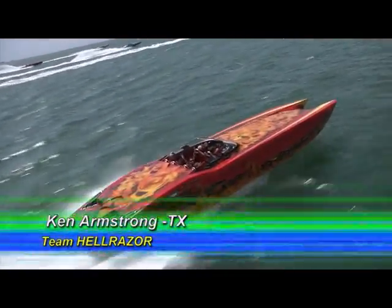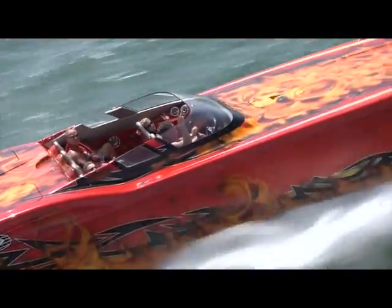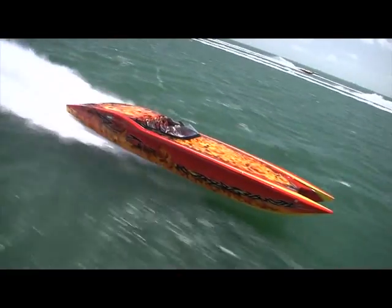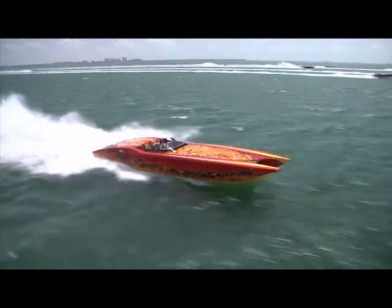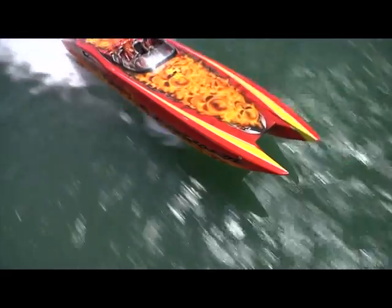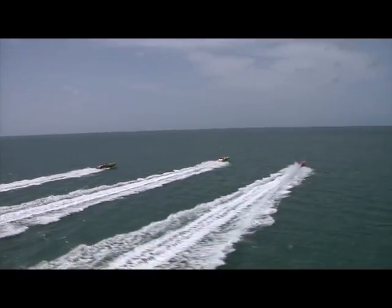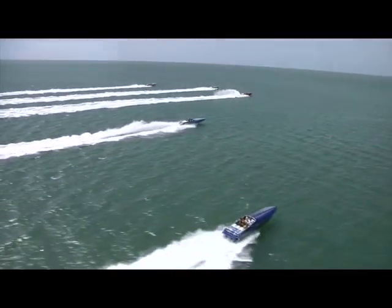Now we're talking about the big cats. Kenny Armstrong from Texas. This is a 44-foot MTI called Hellraiser. It's got Mercury Racing 1075s and it's capable of speeds close to 150 miles per hour. We headed south to Key Largo, then on to Isla Morada, where we stayed at Chica Lodge for 2 beautiful days. When the weather got better, it was time to head offshore for Bimini.